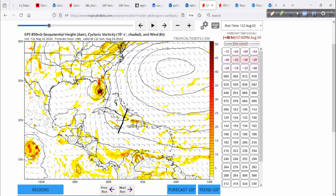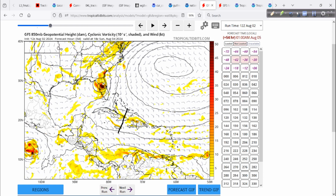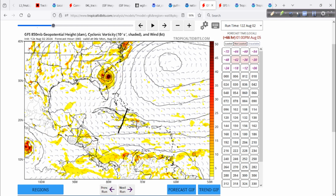For Florida, it crosses almost up the I-4 corridor. It doesn't miss it by much. And then into the southwest Atlantic. And notice, we got our Bermuda high sitting out here. Literally, right, there's Bermuda. This is just riding the western side of that Bermuda high.